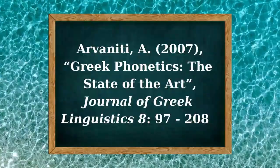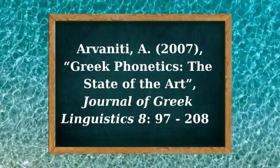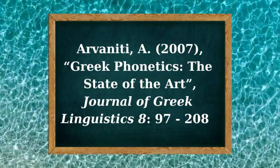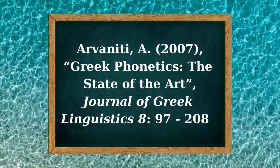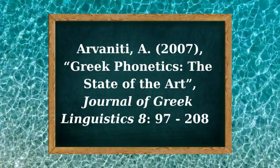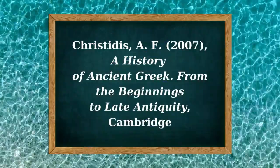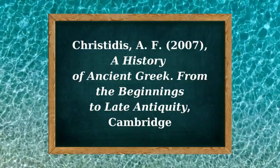If you want to broaden your mental horizons on the pronunciation of ancient Greek, you can consult the following books and articles. The article by Amalia Arvaniti of 2007, Greek Phonetics, the State of the Art. This paper discusses the current state of research in Greek phonetics, focusing on topics such as intonation, tonal targets, scaling, and alignment of tones.